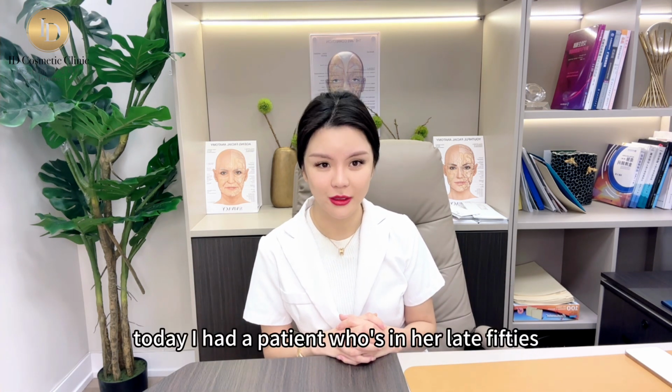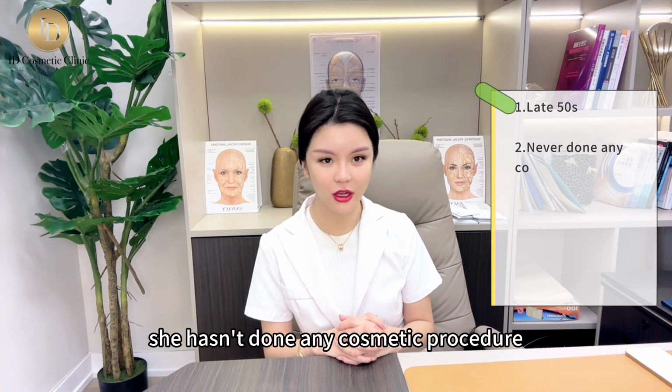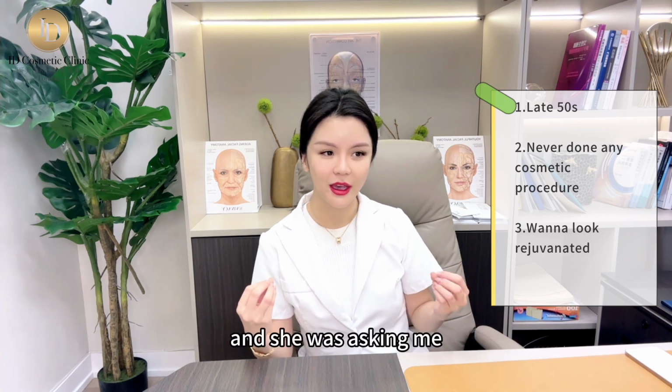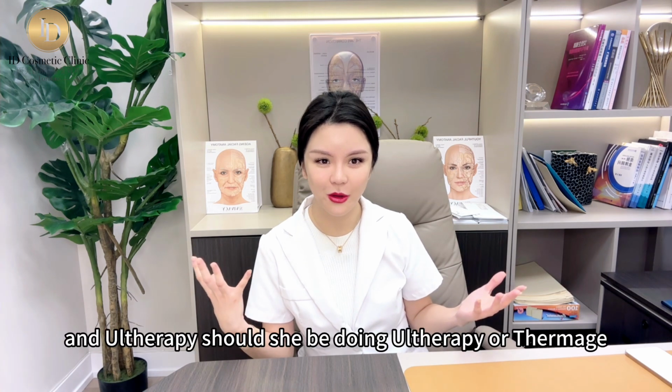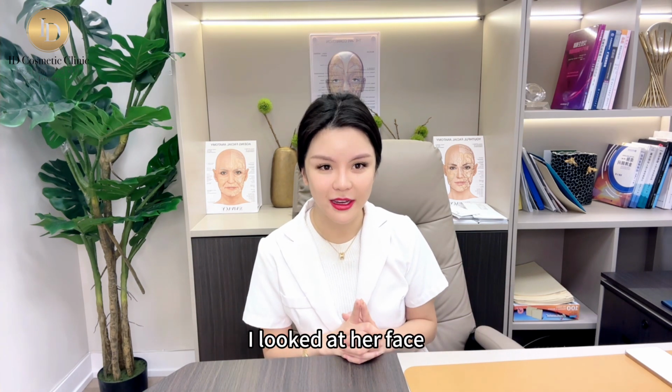Today I had a patient who's in her late 50s. She hasn't done any cosmetic procedure and she wanted to look rejuvenated. And she was asking me, because we're running a promotion on Thermage and Ultherapy, should she be doing Ultherapy or Thermage? I looked at her face.